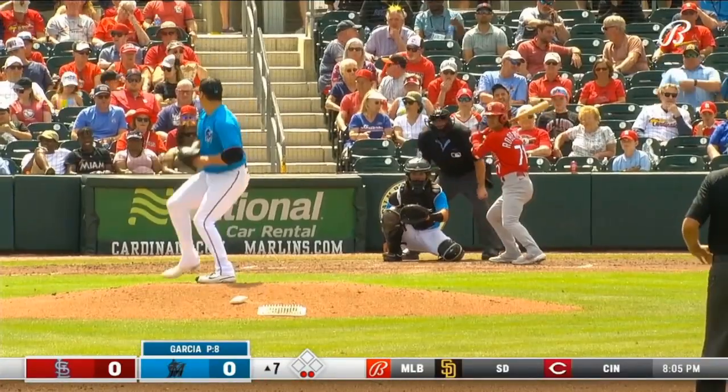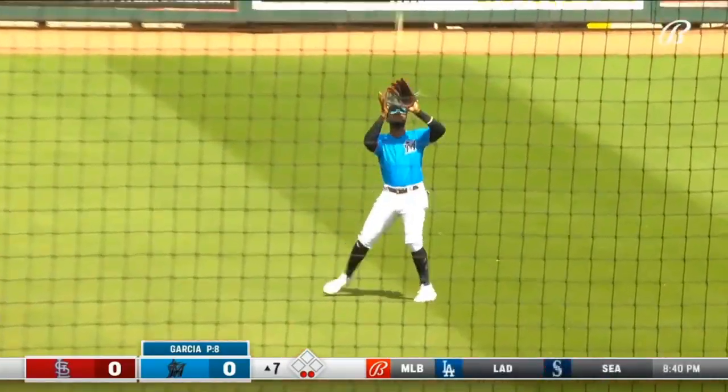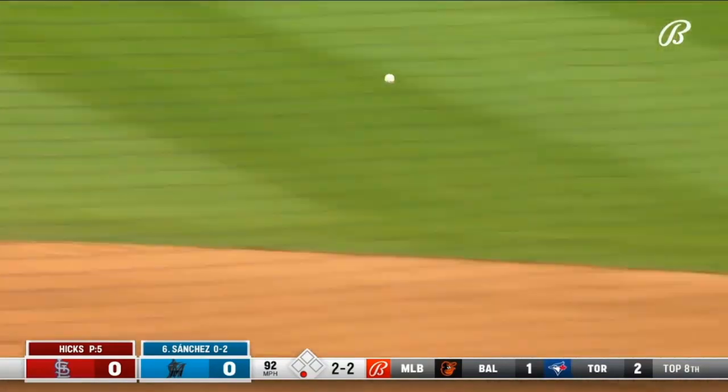Kisner good. In Japan, they throw every single day, and it's control over there. Very few guys are wild. On the ground to second. That ought to be no trouble.